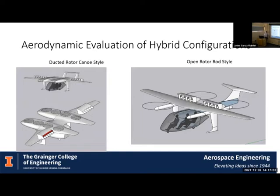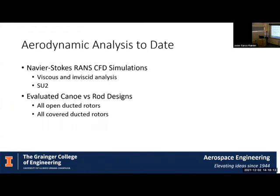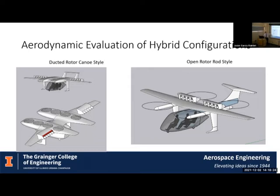So what have we designed here? These are a couple examples of what we've thrown together. We spent a lot of time on this, I'll tell you that right now. Doing that, ducted rotors, ducted fans here. And we've also started to look at some of that open rotor. What's the right answer? We've done Navier-Stokes CFD simulations, both viscous and inviscid, to double check ourselves using SU2 and evaluated the canoe design, this versus the rod design.